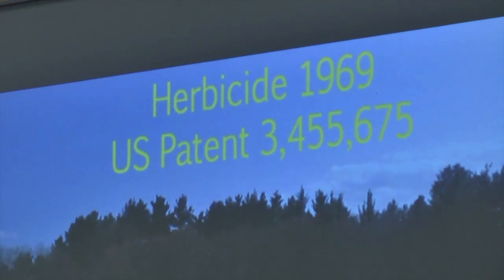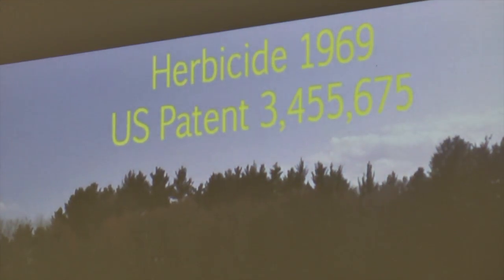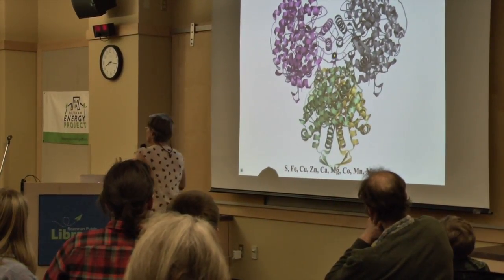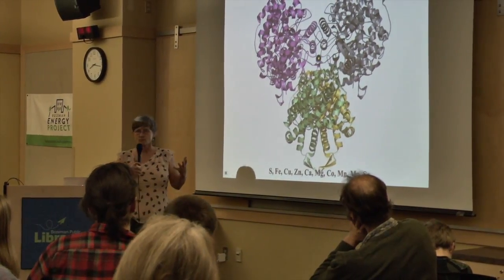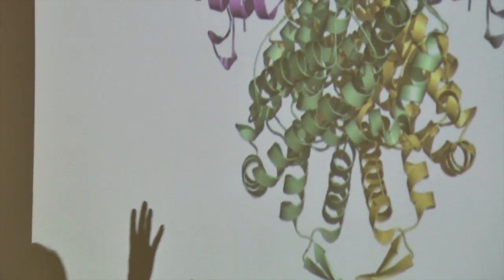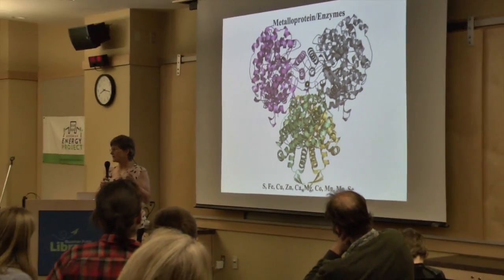Very powerful. So how does it work? All life processes in all life, plants, animals, bacteria, fungi, humans, all life processes depend on metalloproteins. We call them enzymes. These are huge molecules, and right at the center is a tiny atom of metal. This could be copper, iron, zinc, anything. Glyphosate will bind to the metal and make it inert.